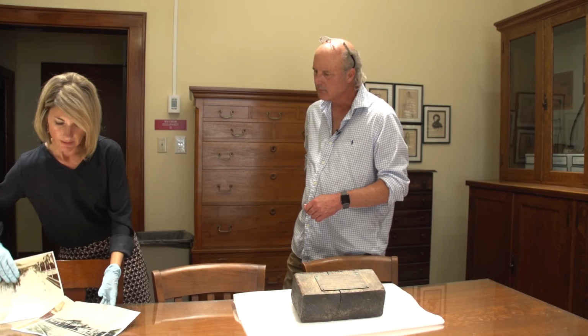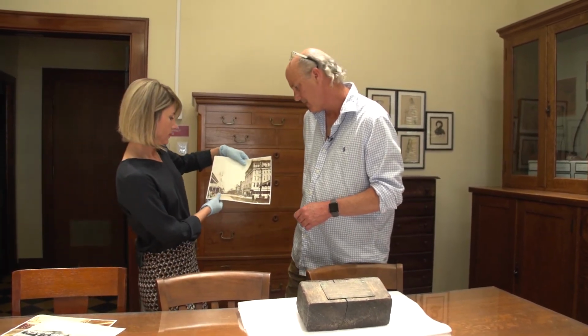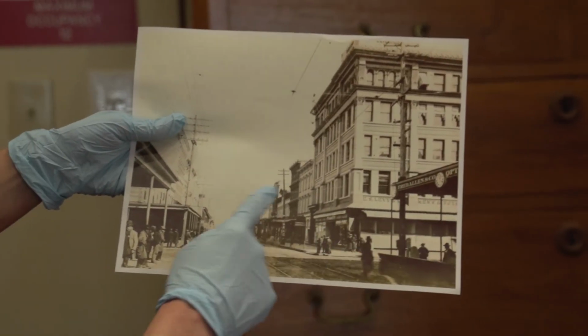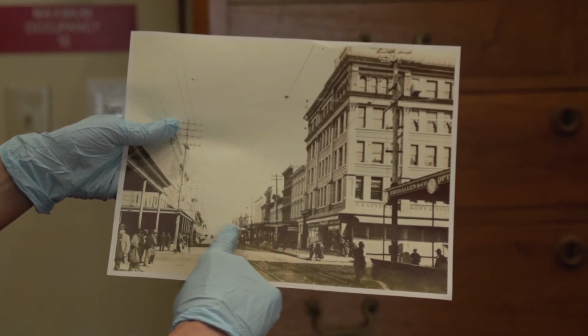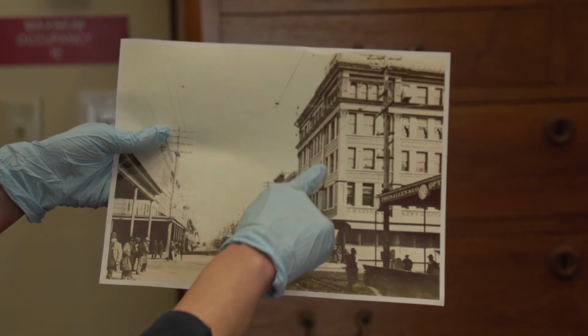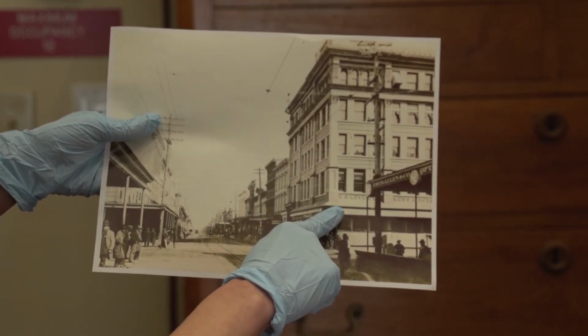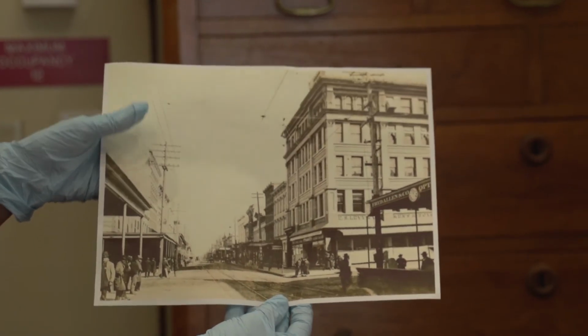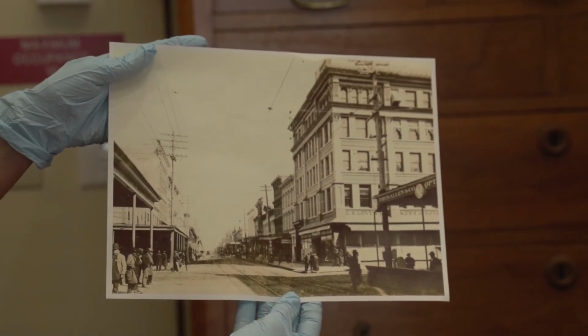And finally, this is an image. It shows some of the newer constructed buildings in the late 1800s. This is a view from 23rd Street and Market. You can see the Levy building here. That was a clothing store, a very well-known business here in Galveston, and that building is still standing.